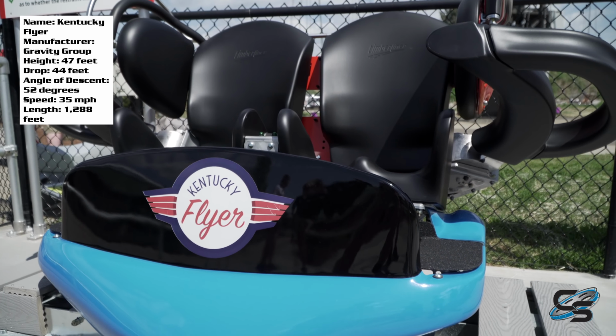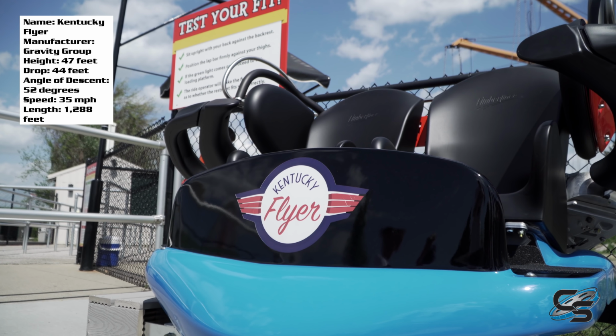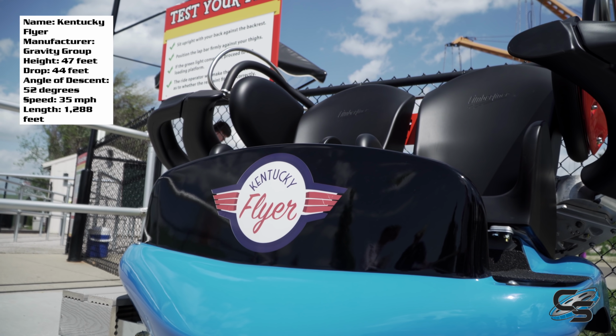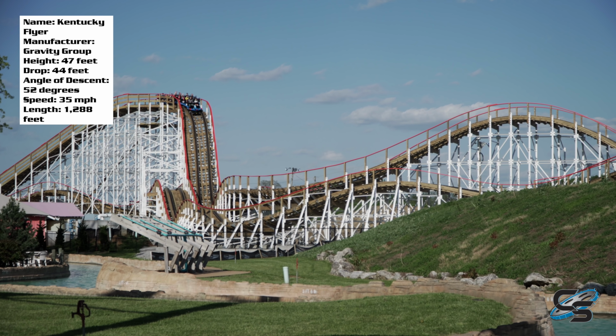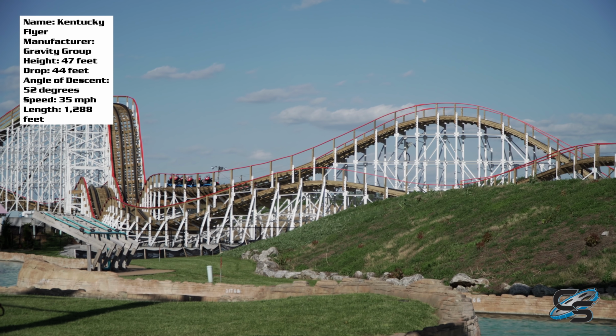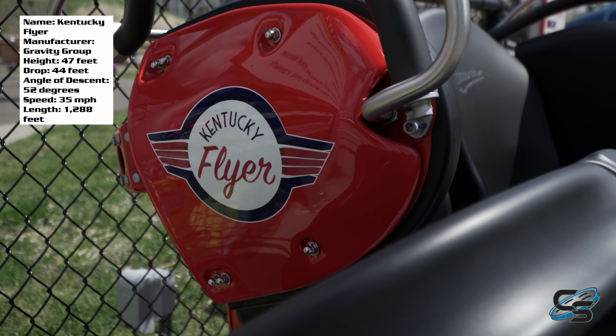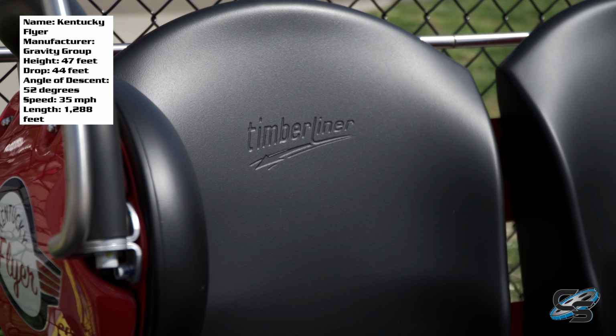So after you've picked your row, you're going to board your train, and this is a Timberliner train. What's different about that compared to your average wind coaster train is that this train can articulate more. It can take some of these transitions in a compact space. It means some of those elements are going to be a little bit snappier than they would be otherwise. You pull down your restraint and it almost has this curved kind of lap bar feel.